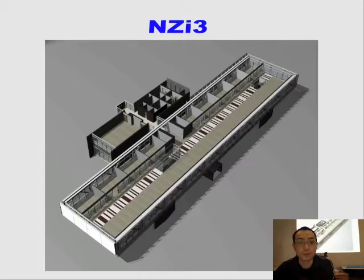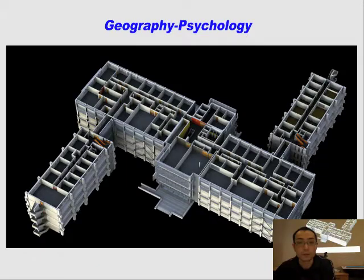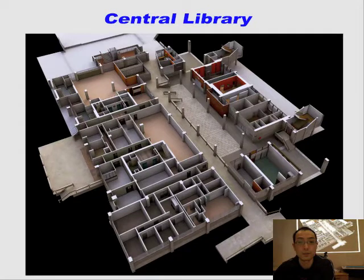So here is the result. This is the I3 second floor. Okay, so this is the geography and psychology buildings. It's the 4th floor, I think. And here is the Central Library 1st floor. I think you can see the cafeteria. So I'll show some demos.